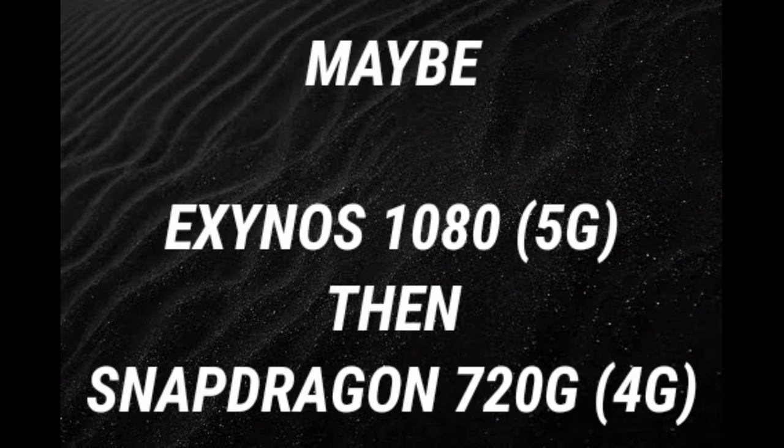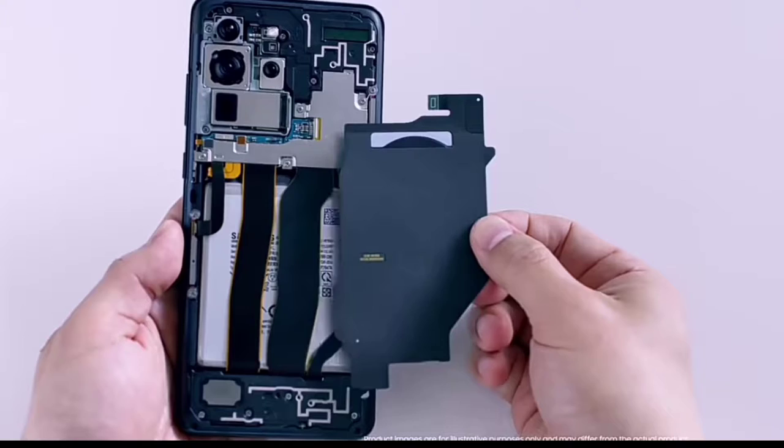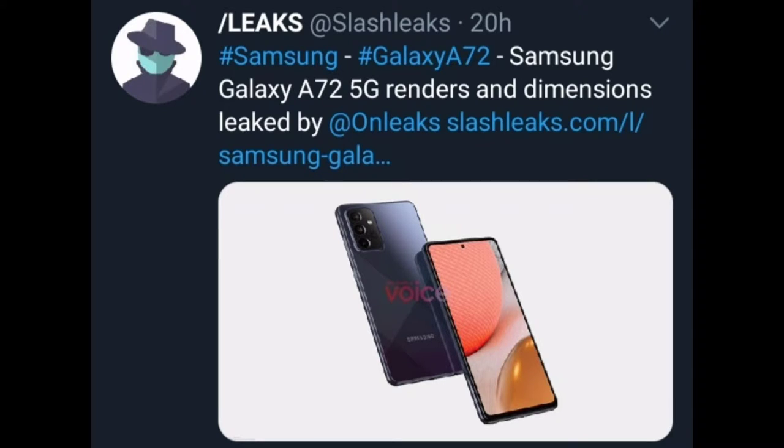So I think Samsung will maybe make it the Snapdragon 720G for the 4G variant and the Exynos 1080 for the 5G variant. I don't really know, no one knows now, so I'm just guessing, and I probably hope so.